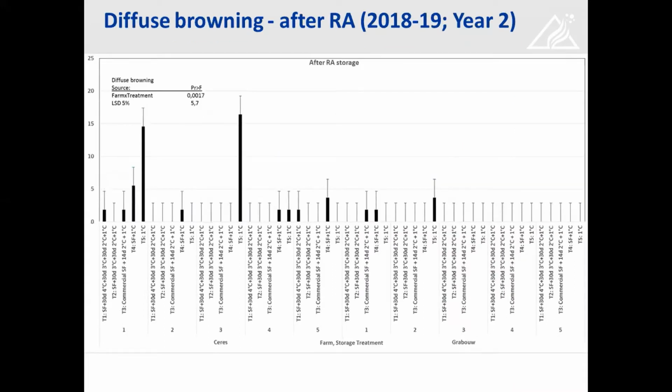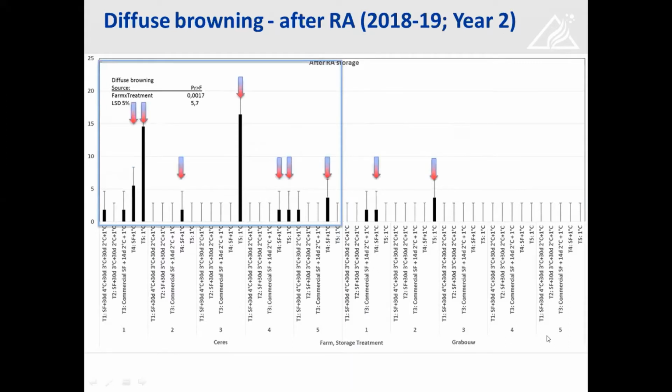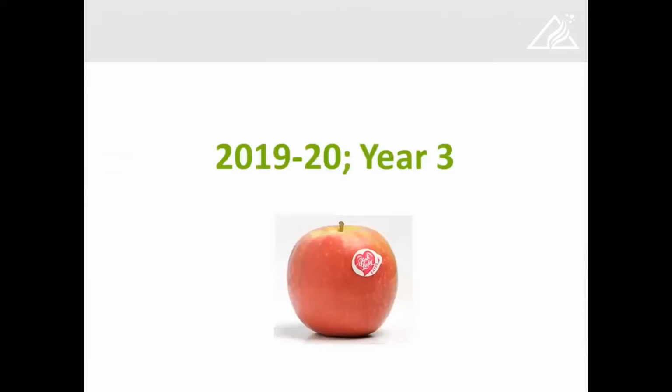And for diffuse browning, again, more diffuse browning in more mature fruit. So more diffuse browning in the one area compared to the other. But if you look at where diffuse browning occurred, mostly in treatment 4 and 5. This is fruit that were not step cooled, highlighting the importance of step cooling Pink Lady apples for long-term storage. In year 3, this was the year that had high commercial internal browning incidence.